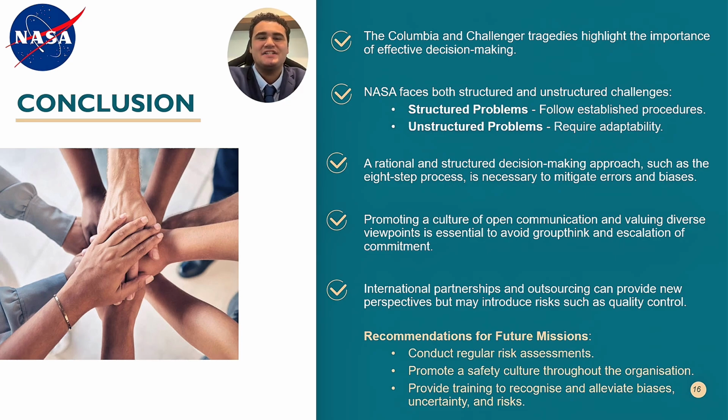Structured decisions are interrelated with program decision-making. These enable decision-makers to follow procedures. Unstructured decisions can be connected to non-program choices, requiring a more adaptable decision-making approach. The Challenger and Columbia disasters require a more rational and structured decision-making approach, such as the 8-step decision-making process. By understanding intuition, NASA can avoid common errors and biases that hinder effective decision-making.